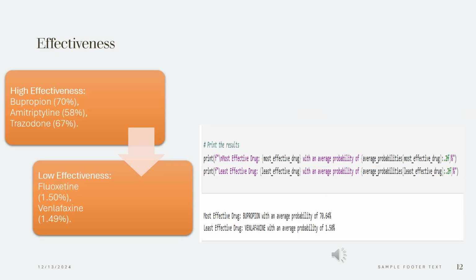So next, coming to effectiveness. This highlights the comparative analysis of drug effectiveness by categorizing them into high and low effectiveness groups, along with the supporting code which we have given on the right side, and results. So here, as we discussed in the earlier slide, the high effectiveness drugs include bupropion, trazodone, and amitriptyline, which is showcasing their significant probability of success. In contrast to that, low effectiveness drugs such as fluoxetine and venlafaxine exhibit minimal probabilities.